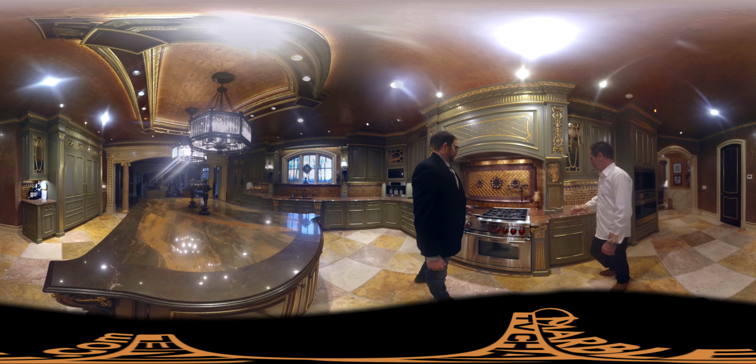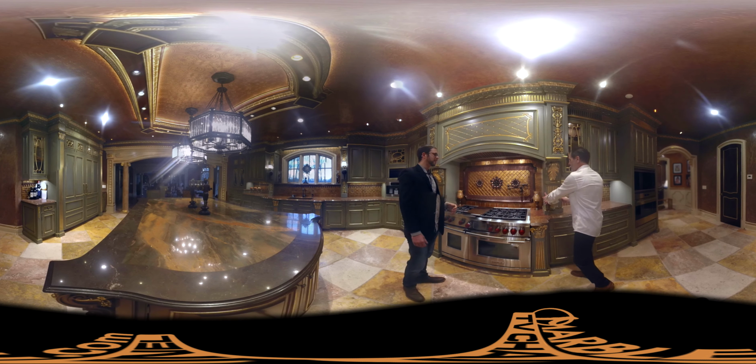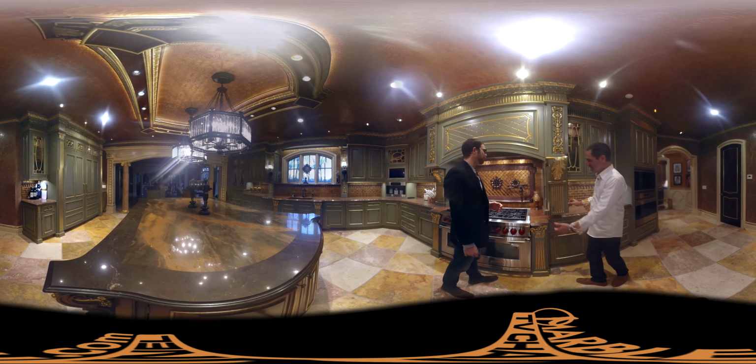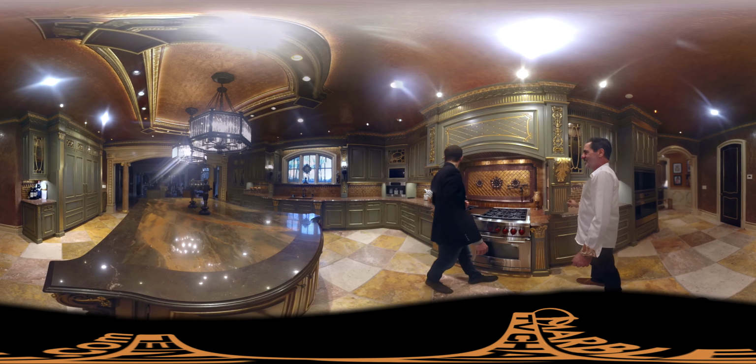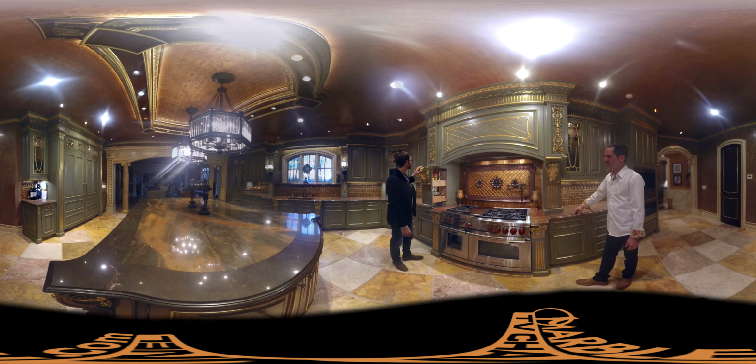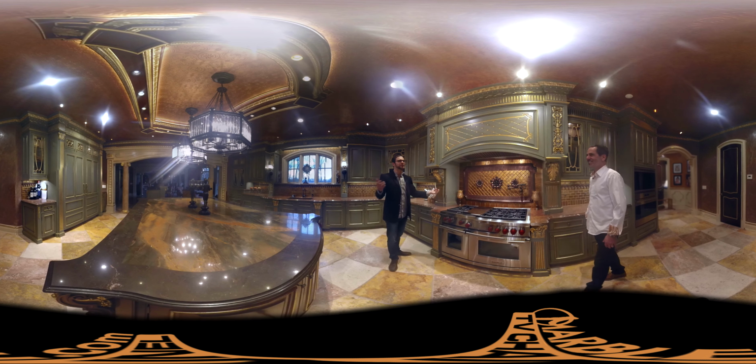And check this out. I don't know what's in here, but oh wow, spices. Oh, look at that. That is so cool, right by the stove. This side too? Check that one. Oh, that's great. So not only does it look great, but it's practical and stylish. You've done it all, Tom.